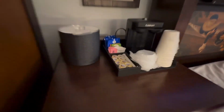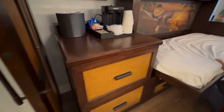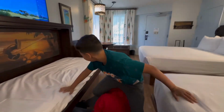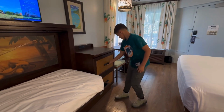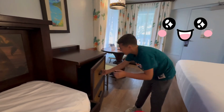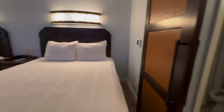Okay. So, a little coffee station. Oh yes, my creamer and the best coffee on earth, Joffrey's. Okay. So it has drawers here. Nice drawers. See if there's a mini fridge there, Brandon. Like a cooler. Check if there's a little cooler. Open from the bottom. Yeah. Okay. How's your head, Brandon?